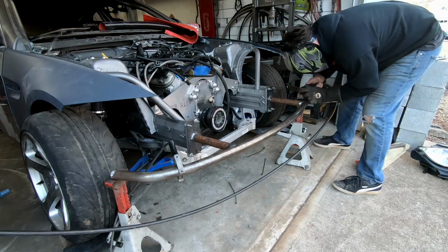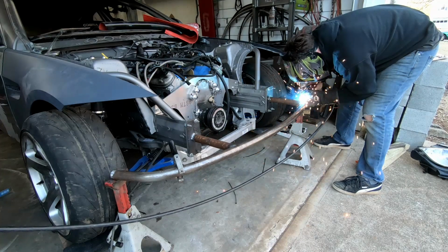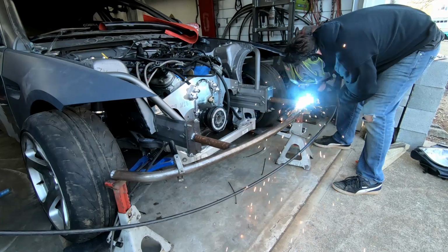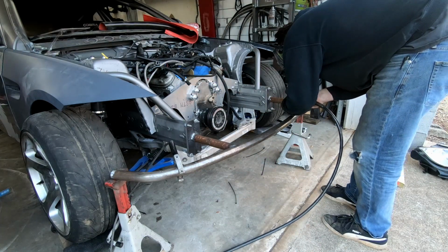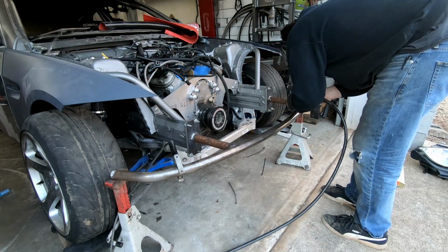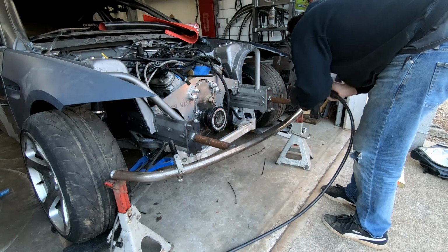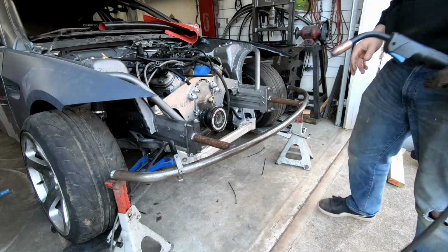Another thing I did was I got my bash bar all tacked up, mounted, and ready to go. In fact, I finished the whole thing. And this is my first time trying to make a radiused bar. You can see that the bar has two very tight bends on the ends, and then it has this really long, big radius bend in the middle. And that matches the contour of the OEM M3 bumper. So this was my first time trying to make a bash bar with this kind of radiused curve in it.